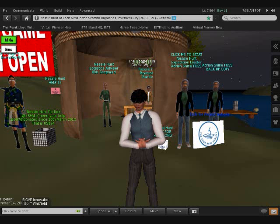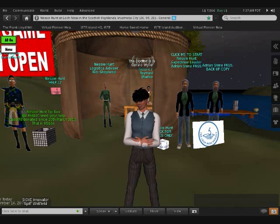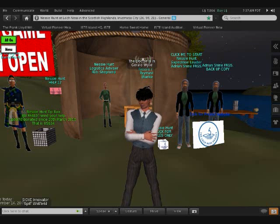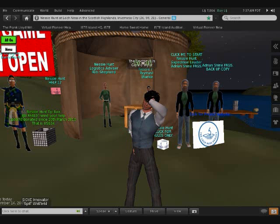This is the Nessie Hunt headquarters. People can join the game here by clicking on the research leader standing behind me, and then they're taken all over the sim to learn about Loch Ness, its environment, its wildlife, its real wildlife, as well as hunting for the Loch Ness monster, which gives it a fun appeal as well. That works very well. We have hundreds of people play the game each month.